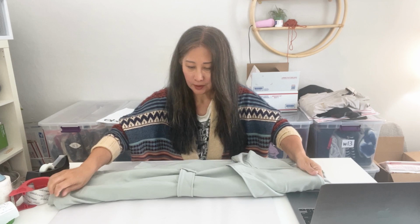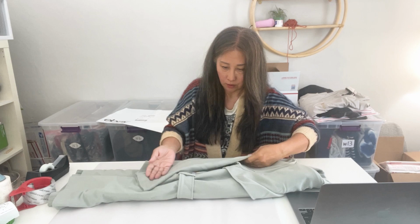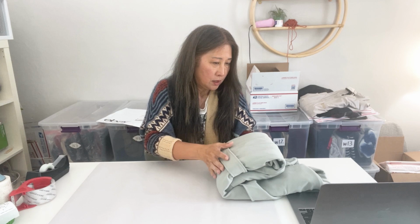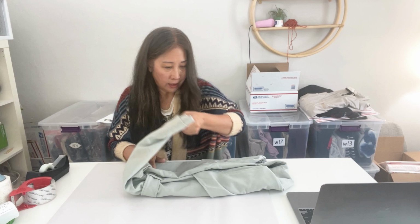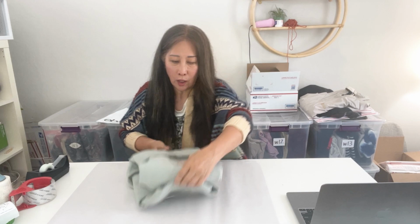Okay. Let's see. So the sourcing at the bins, I actually went Tuesday, Thursday, Saturday, and Sunday. So I actually went a lot. That's a lot for me. And I didn't find a whole lot for selling online.